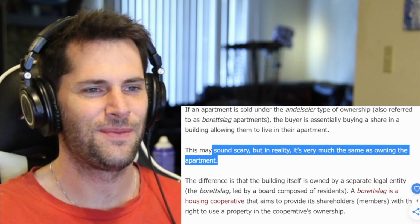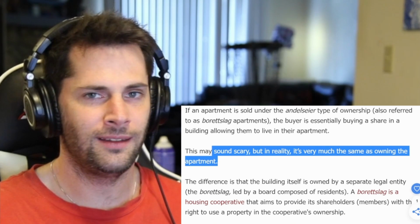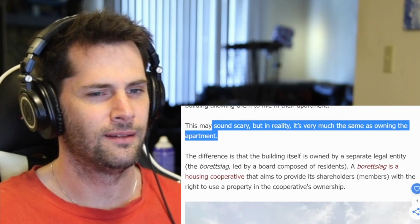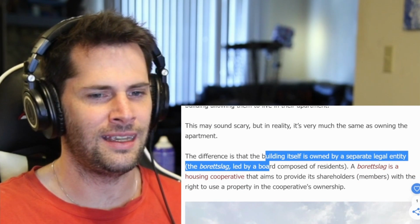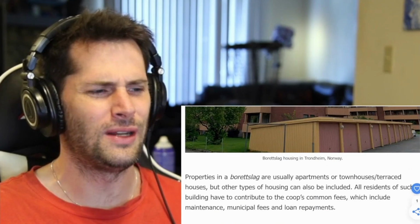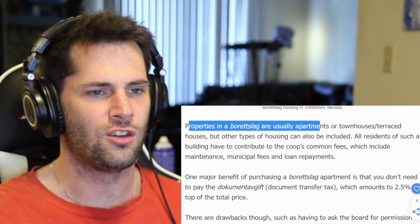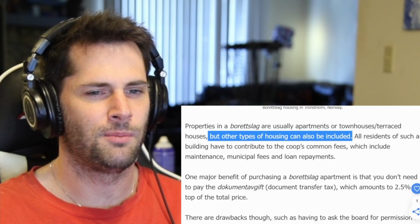Owning a share of the building. Kind of like your apartment is a part of the building. You own a part of the building, basically. Huh. The building itself is a separate legal entity. Okay. That's weird. Properties in a Borettslag are usually apartments or townhouses, but other types of housing can be included.